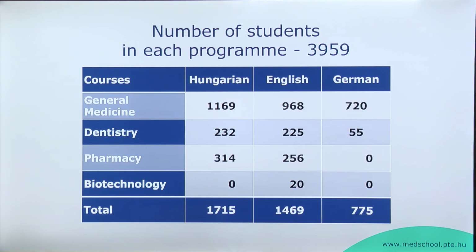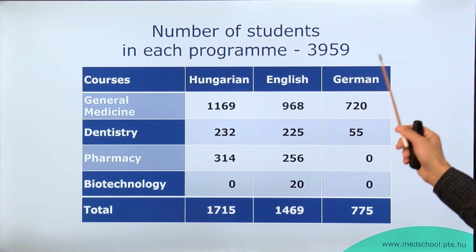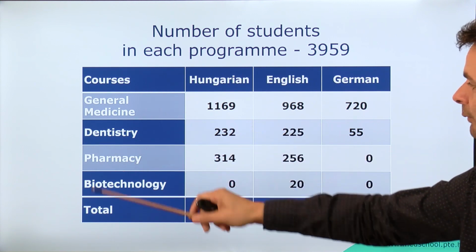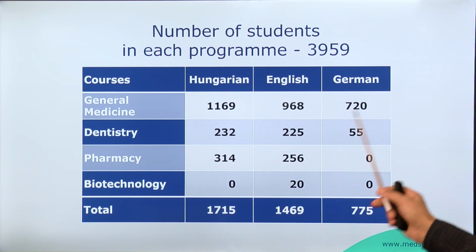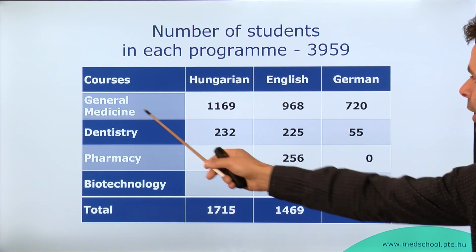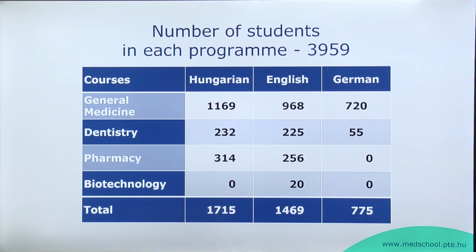Seeing the numbers, we can say that altogether we have approximately 4,000 students in our programs, in the general medicine, dentistry, pharmacy and biotechnology programs in the 3 languages. Interestingly, you can see that we have actually more foreign students in our programs than Hungarian. So our English program student number in general medicine is close to 1,000, and that's maybe the most interesting for you.